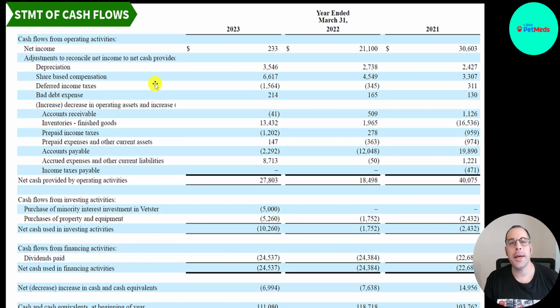Let's look at the statement of cash flows. The statement of cash flows has three sections: operating, investing, and financing cash flows. Even though they only had a $200,000 accounting profit in 2023, they actually generated $28 million of cash flow because they sold $13 million of inventory in 2023. It looks like they bought a lot of inventory in 2021. They had a cash outflow of $16 million, and they finally got around to selling that inventory in 2023.